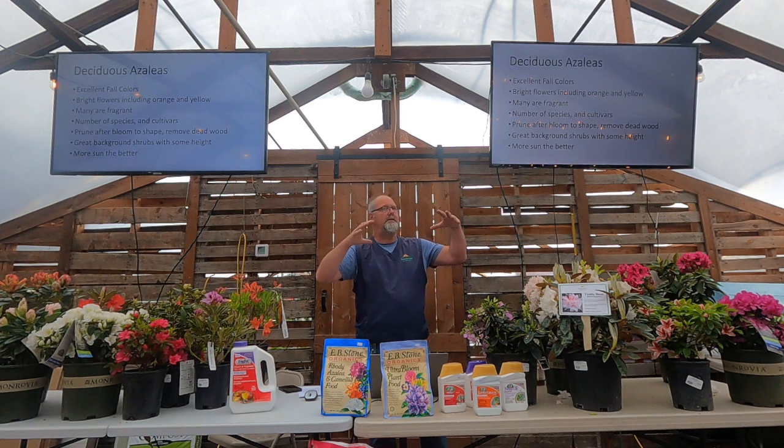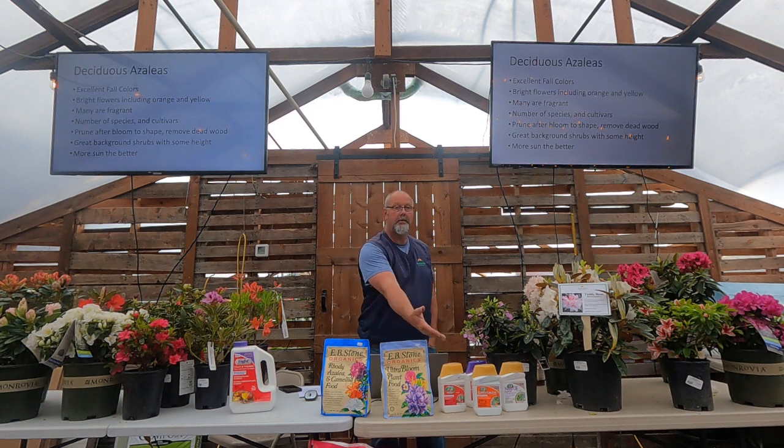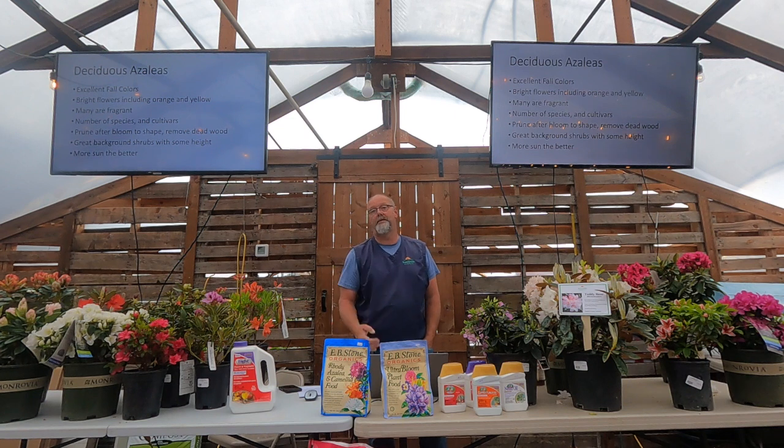Don't prune it maybe back. Get some other stuff back away from it a little bit. Let it develop into a nice plant. And certainly you can always use a good natural product like neem oil, like the copper fungicide. Something on there is even a preventative. You know, once it leaves out and blooms, spray the foliage. You'll keep it clean that way.